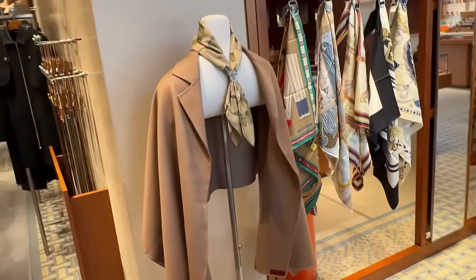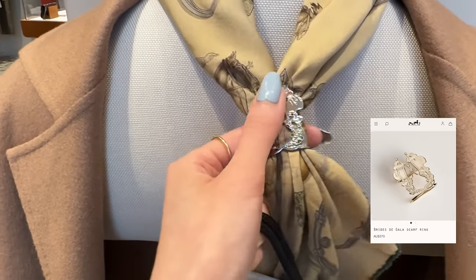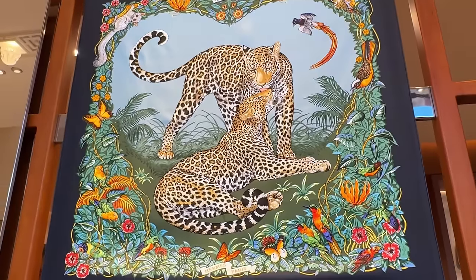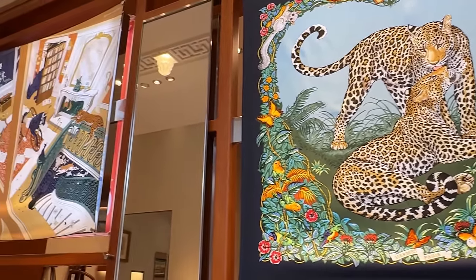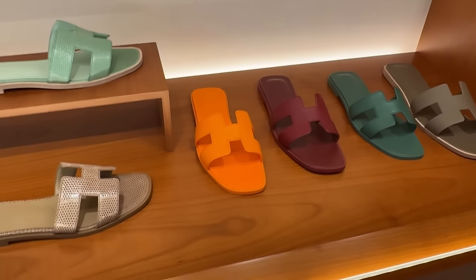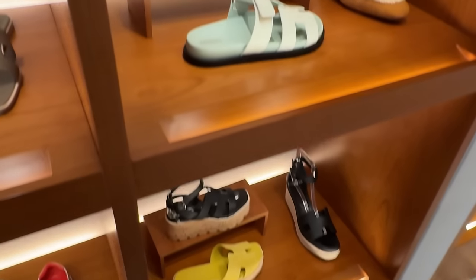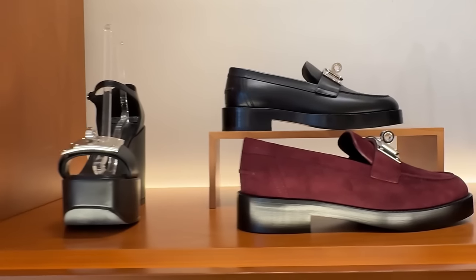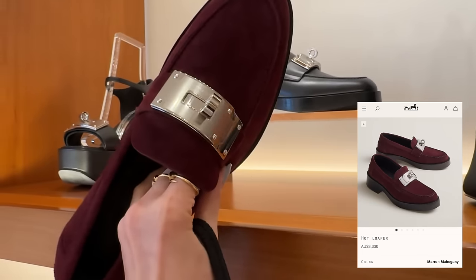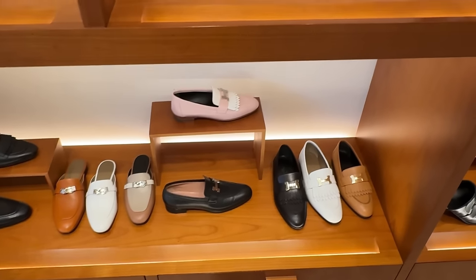This is the new Bride-a-Brac scarf ring that my SA showed me a picture of. It looks very nice. Such a unique design. These loafers are new. What do you guys think of this giant Kelly buckle? A little bit too in your face. Love this deep wine color though.